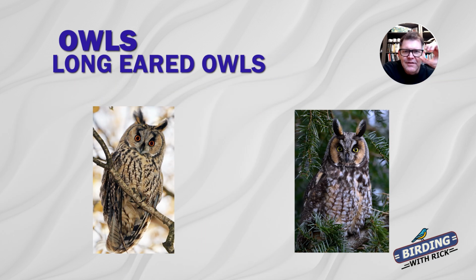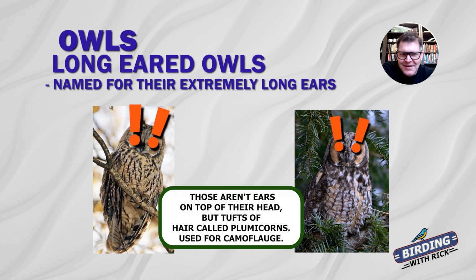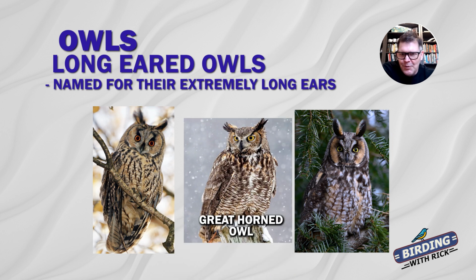Long-eared owls get their name from their extremely long ears. It's almost like 2 exclamation marks straight up and down on the top of their head. Much more pronounced than the great horned owl, which may be the only other owl that has these tufts at the top that you might confuse the two.